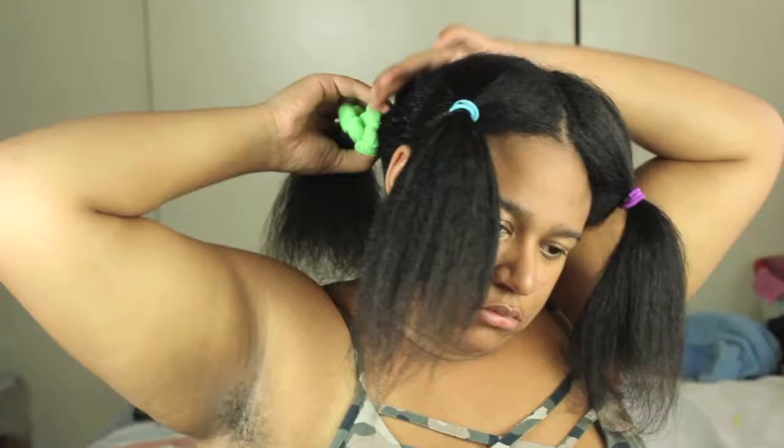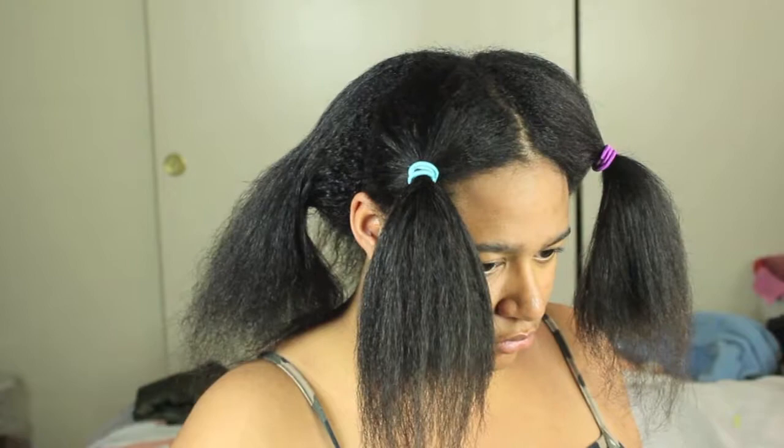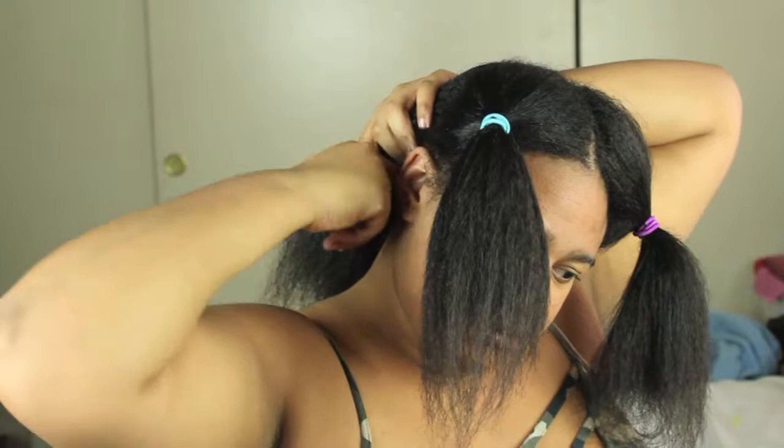All right, now my flat iron is heated up. It's ready to go. So I'm about to go ahead and I'm gonna straighten my hair and y'all gonna see.